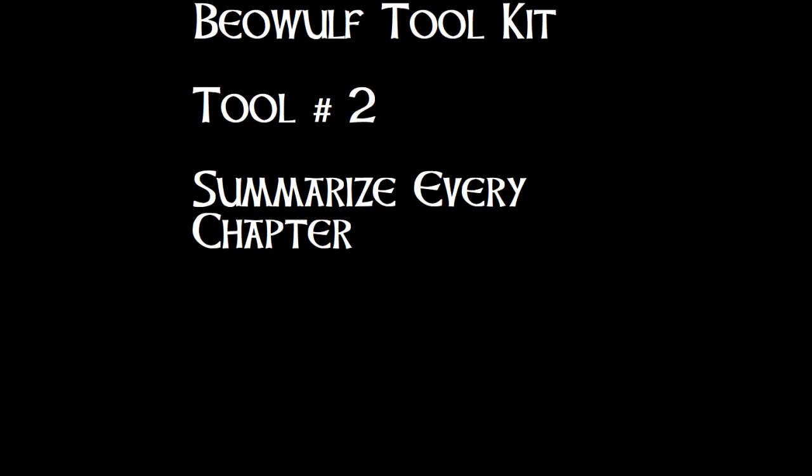Tool number 2. Write a summary of chapter events after you read each chapter. Keep these on a separate page from your character notes. I know it's extra work, but you'll thank me later.